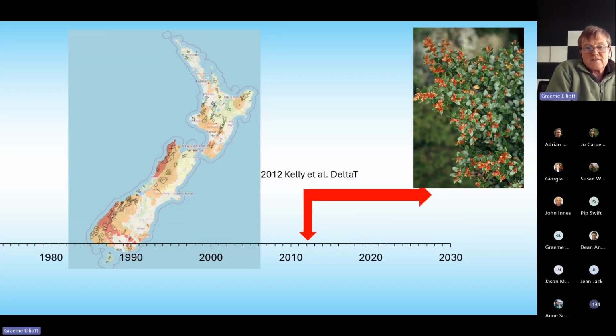And in about 2012, Dave Kelly and a bunch of his mates figured out that beech masts were relatively predictable using some climate clues. Adrian's already talked about delta T. So from then on, each year, we've made an annual prediction of the likelihood of beech mast all over the country. And this map shows you the sort of thing we produce annually.